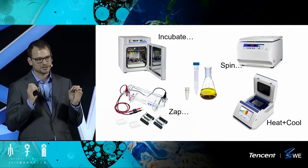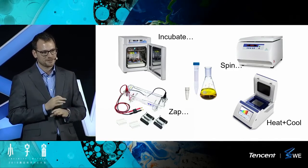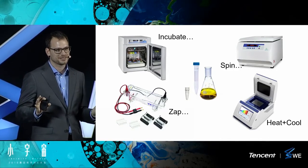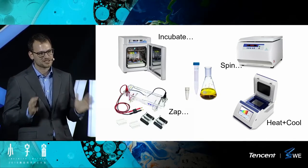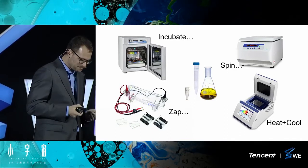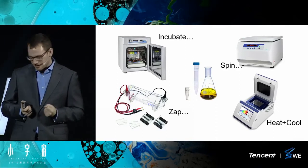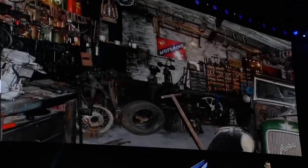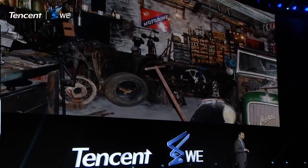But if you think about the physics behind what these machines achieve, the physics has been solved for more than a century. This is not new stuff. This is the sort of stuff that surrounds our everyday lives we don't even think about anymore. So that being the case, can we maybe go to our garage and knock up some of these tools from scratch just based on what we see flying around?